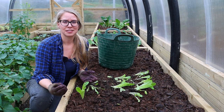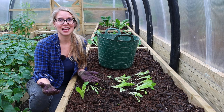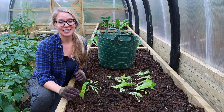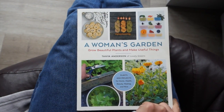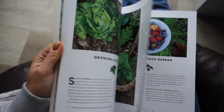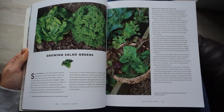And so the plants tend to be a lot smaller. But if all you're after is baby salad greens, then that's fine. And in fact, I have a section in the very first part of my book on growing salad greens. And I talk about spacing for growing heads of lettuce or cut and come again lettuce as well.